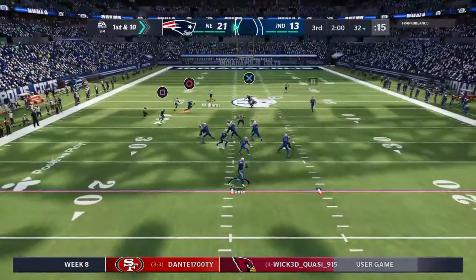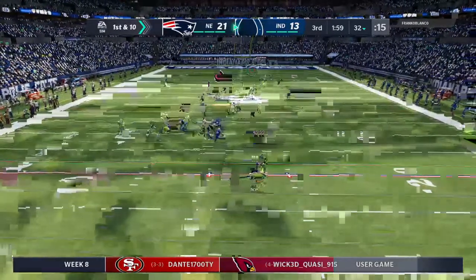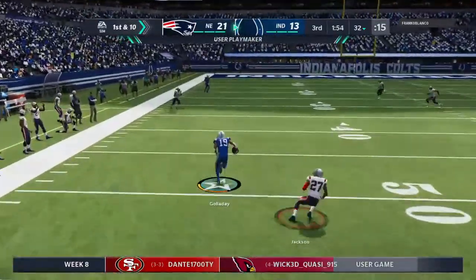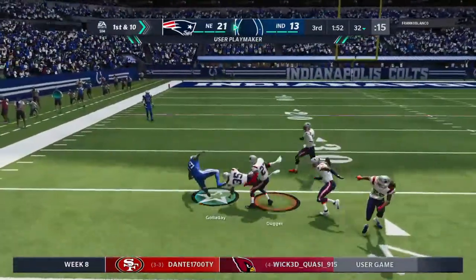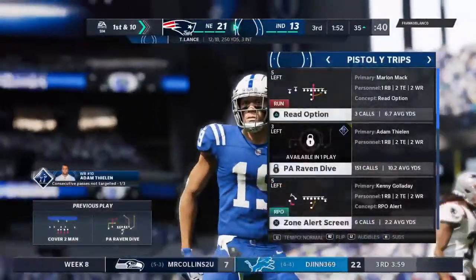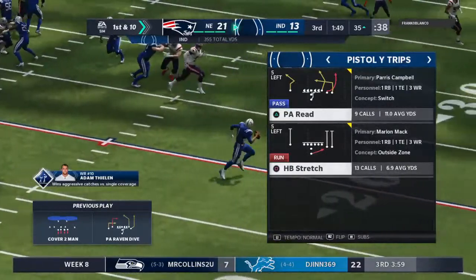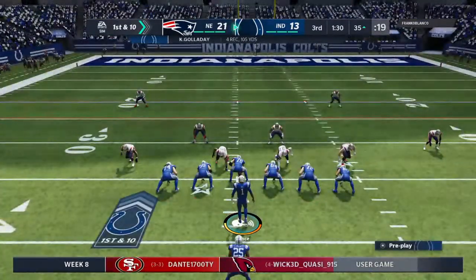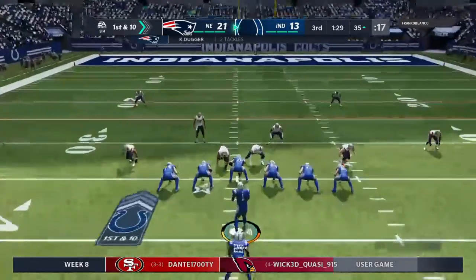Now a play fake here on first down. Flushed out right. Open man is Galladay, complete. And he's going to get this down to the 35-yard line. A big play on the catch and run, covering 34 yards. So that changes things a bit. Here's a 1st and 10 all the way down at the 35.